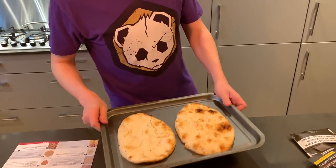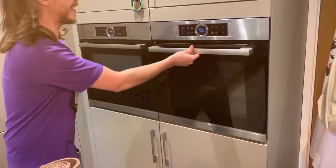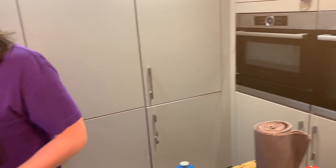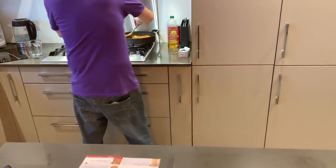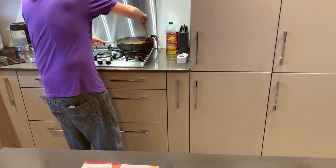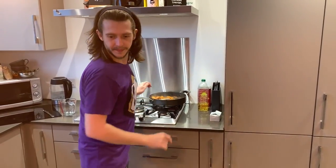Beautiful, and we're gonna do the naans. Give us a smile. Okay, last step, naans going in for 2 minutes, just to warm them up, get them a little bit heated. We're gonna stick some butter on them. Oh shit. Stick some butter on them, and then we are good to go. Curry has thickened down. Oh my God, this is looking insane. And we're pretty much there.